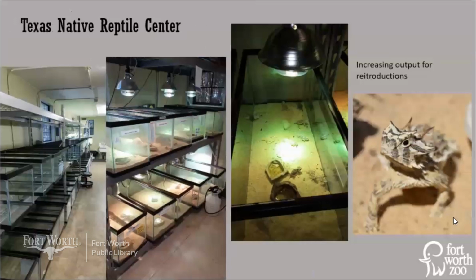So we switched gears and decided to go ahead and start releasing hatchlings, despite knowing the fire ant issue. We have to put out hundreds and hundreds of horned lizards to establish a population to get above or balance with the predators that are out there, right? And so you can't do that with adults. We just don't have enough adults or the capacity to raise everybody up to an adult size to release. It's not feasible to do that. So we're doing everything with hatchlings now, producing large numbers of offspring.